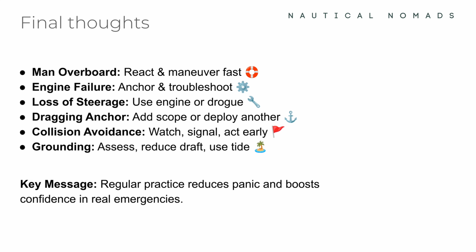Dragging anchor: deploy more scope or a second anchor. Collision avoidance: be proactive and alter course clearly. Grounding and refloat procedures: assess, reduce draft and use tide assistance. Regular drills and preparation reduce panic and improve response times in real emergencies.